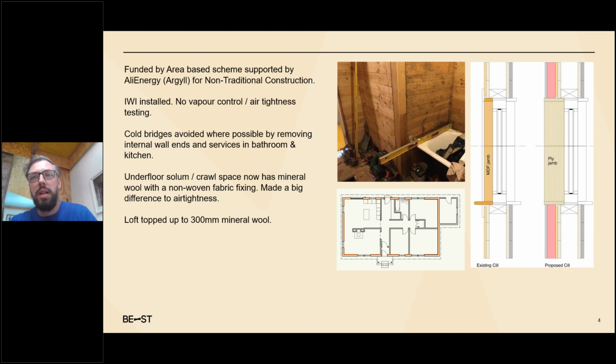So on the plan there, the orange line shows that insulation layer. That was an insulated plasterboard installed on top of the existing wood fibre insulation. It's slightly reduced room layouts, but overall definitely one of the most significant changes.